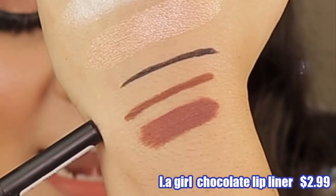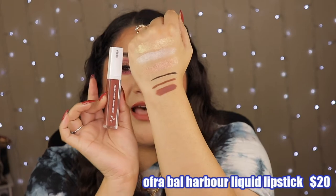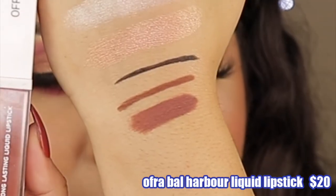And I am obsessed. And you guys know I love my Ofra liquid lipsticks. These are my ride or dies. Okay, the formula is incredible. And this is in the color right here, swatch underneath the liner. It's in the color Ball Harbor. And this on top of that liner, match made in heaven.